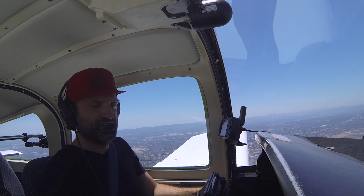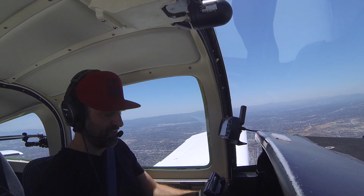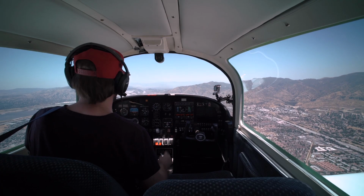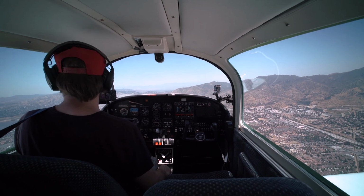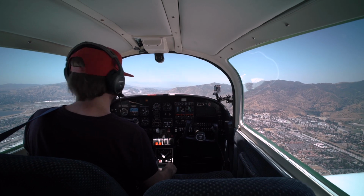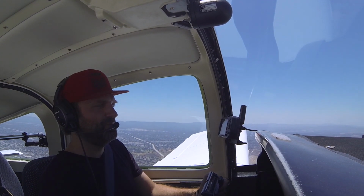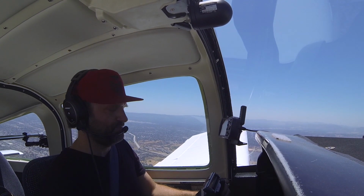I recently put in the GTX 345 transponder here, which gives me weather and traffic, which is awesome. A lot of the time when I'm in this area, pretty busy airspace, I'll just put it on traffic mode here. It's a lot easier to see what's going on. Alright, we are out of Charlie. We're going to climb to 6,500.